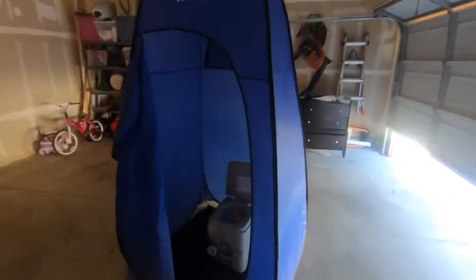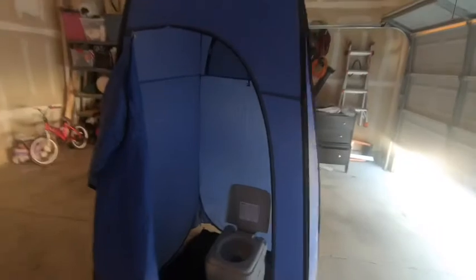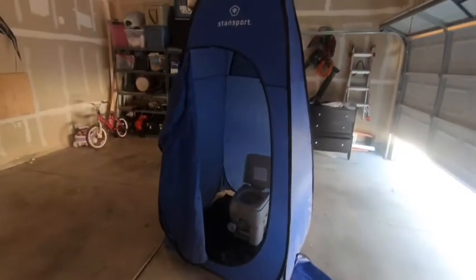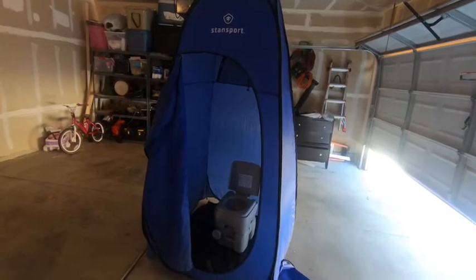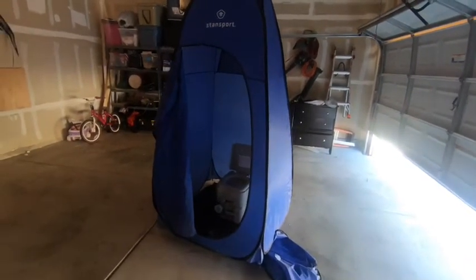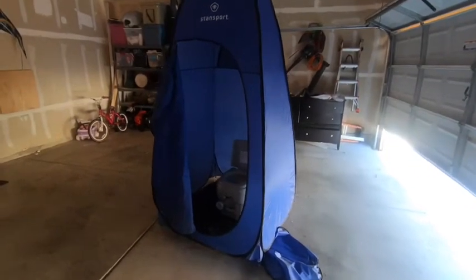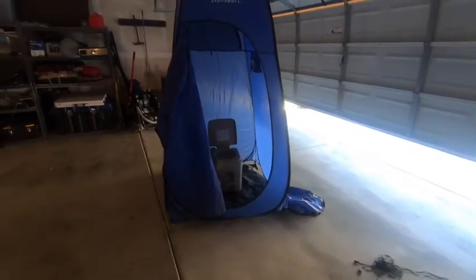You can tie it in at the top with the string here or towards the middle. And this thing is secure. When it gets a little bit windy, it bends and folds a little bit, but it's designed to do that so that it doesn't just tip over. It flexes with the wind, but ultimately, you have your privacy.